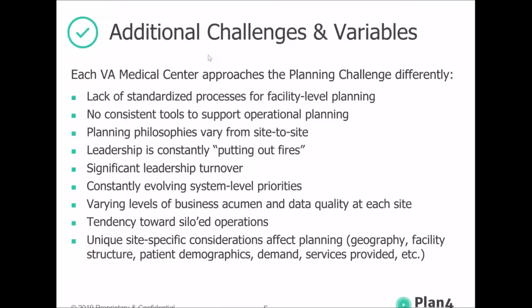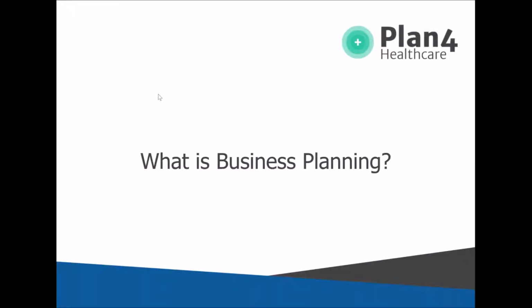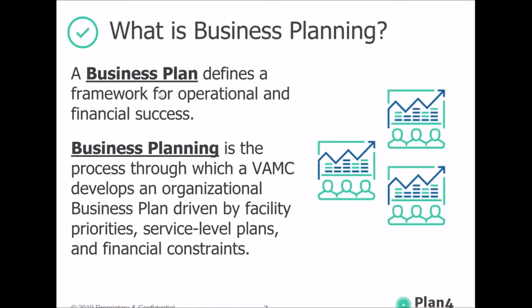And then, of course, as I mentioned, every site's got their unique considerations, maybe their geography, what are the things they do there, what are the services they offer, what is the demand going forward. And so how do all of those things come together within a planning framework, right? So all these things make it hard, but that's why we've got a model here called business planning as a way to help tackle that. It's not the only way, but for the purpose of this call, we're going to talk about it as a very, very effective way, or can be a very effective way to take on this planning challenge.